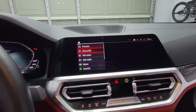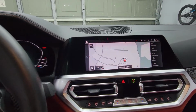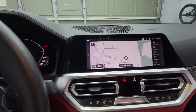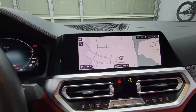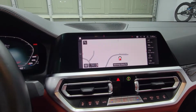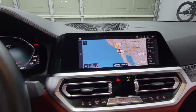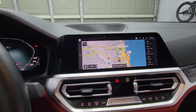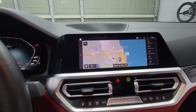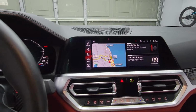Let's check out the map. Usually that's where cars fail, and this one is kind of a basic map setting, so yeah, I mean, it ain't bad, but it ain't the greatest. You can zoom in, zoom out. Shows us in San Diego. I don't know why the map flips like that, but that's pretty cool. You got your home screen.